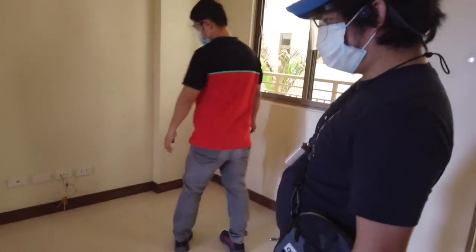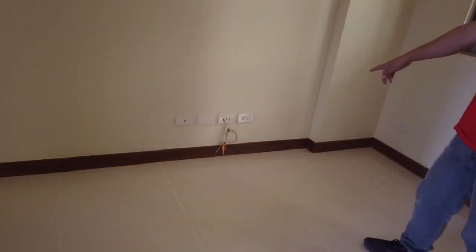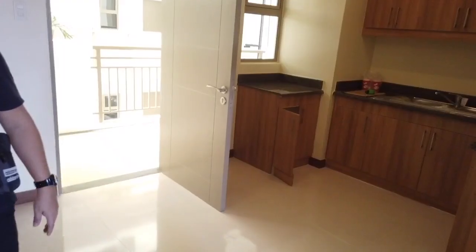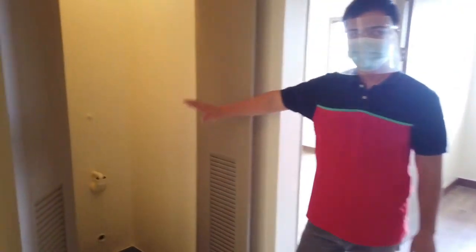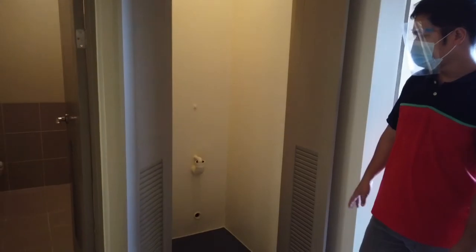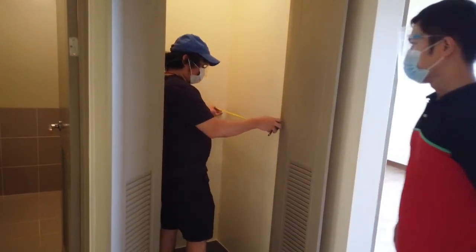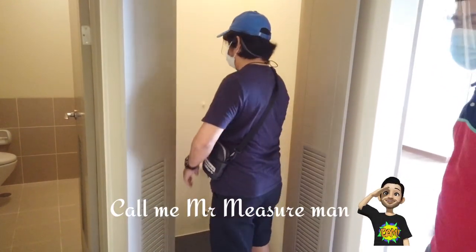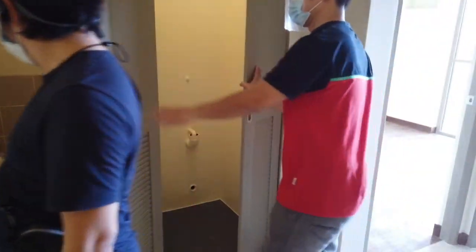So you could see here all the outlets in place already, internet, phone, which I think is one good thing about this unit. Everything is in place and ready for the aircon, washing machine, internet, phone. There are just some things that you might have to purchase for yourself, like the wire, but all the pipings are in place.